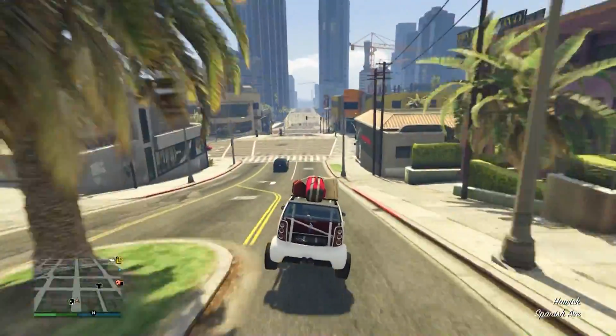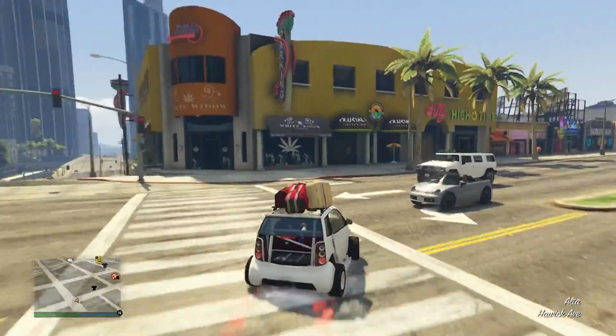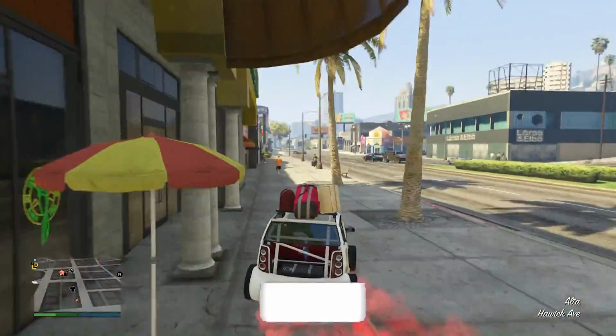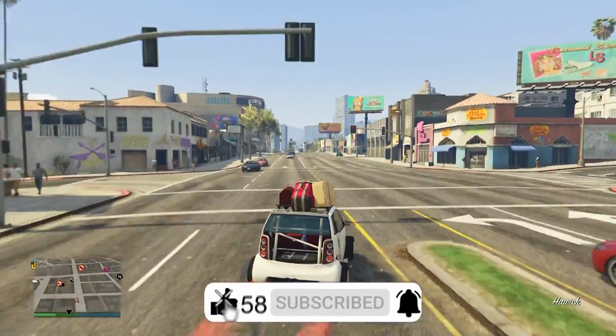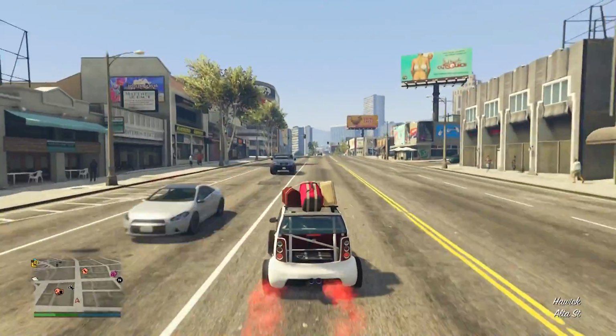There's a good amount of sticker bomb options and some cool roof options with some bags on the top. You can actually have the invisible roof and the bags on top of the vehicle still at the same time, or whatever accessory you choose to put on it.